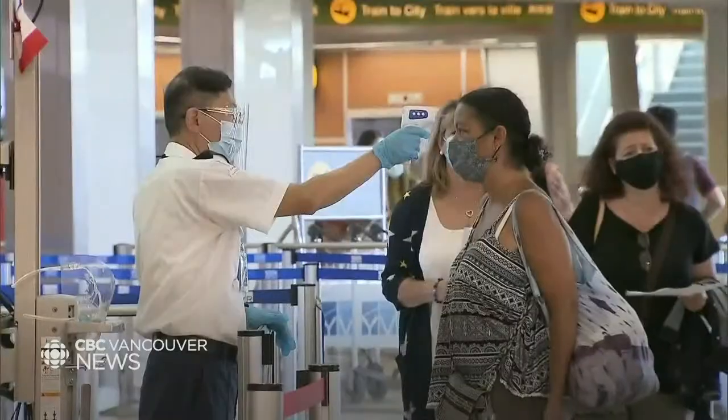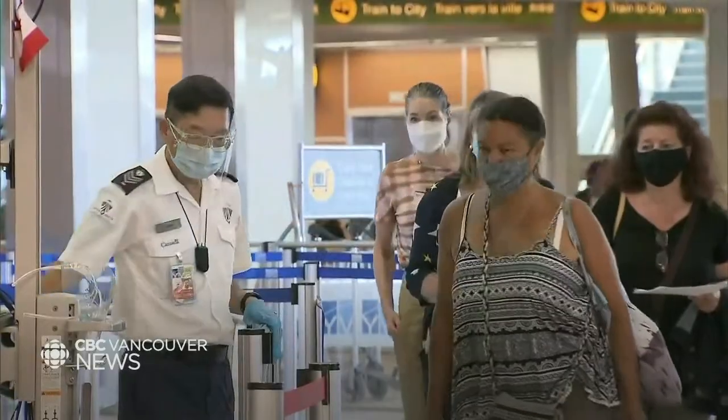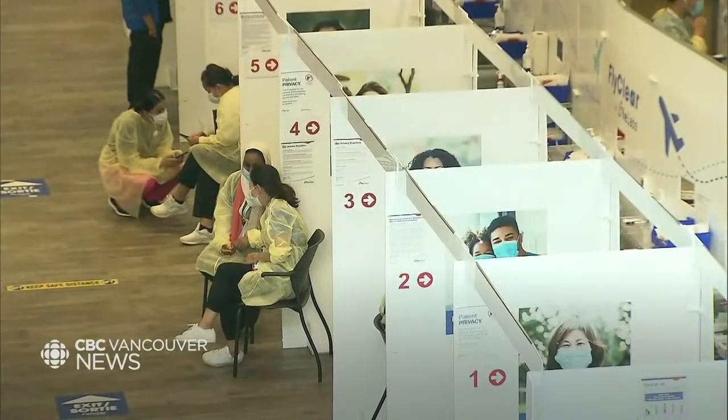Both changes happening, of course, as case counts in the fourth wave of the pandemic are climbing higher in this country.